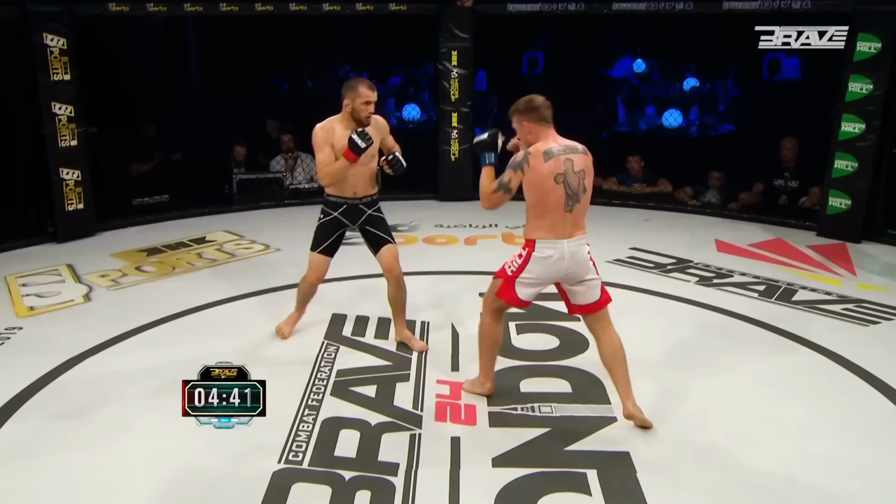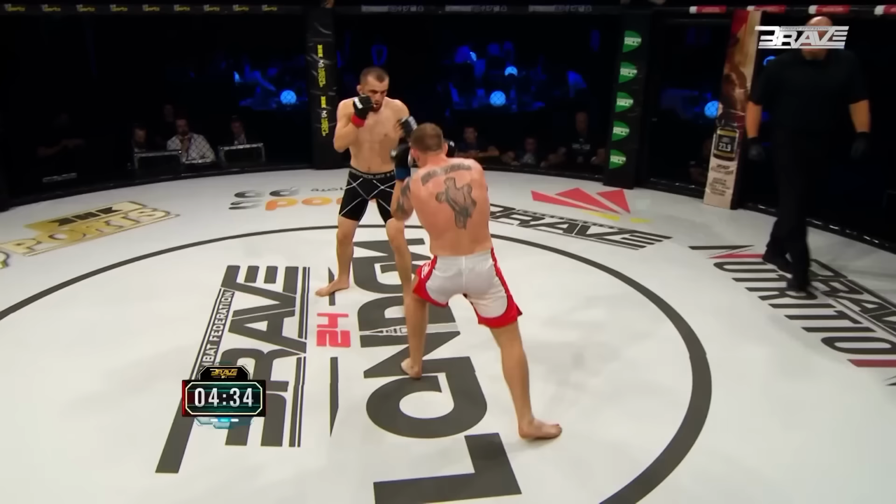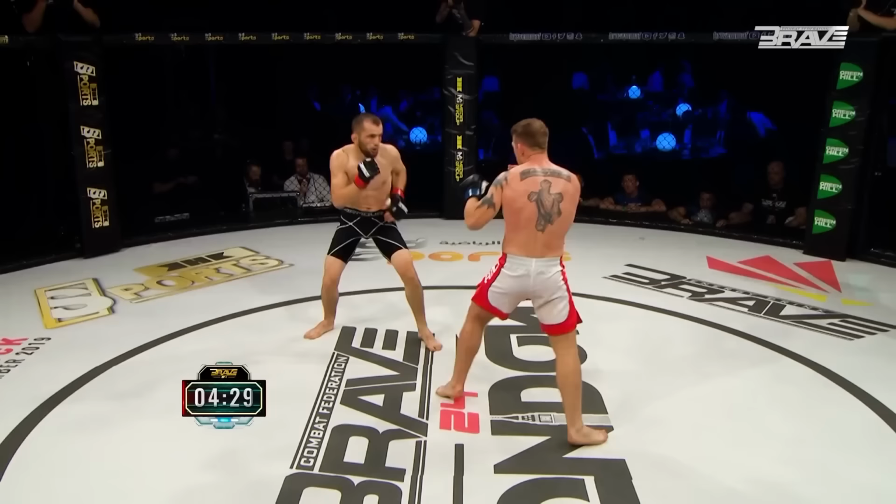Cleary's guard's a little bit higher now, he's boxing a little bit more intelligently. I like what I'm seeing. He needs to be careful not to drop the hands when he throws that inside leg kick. There's potential there for Magomedov to land a big looping overhand.